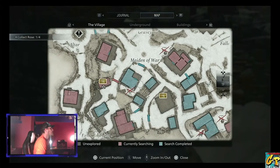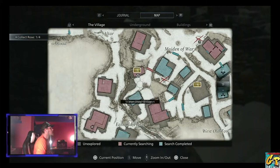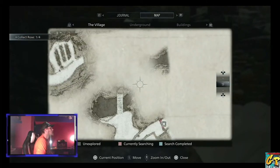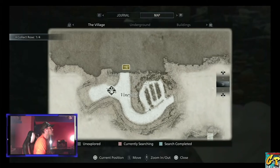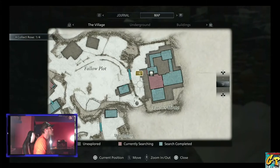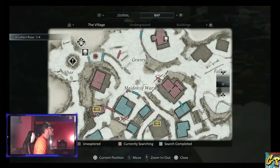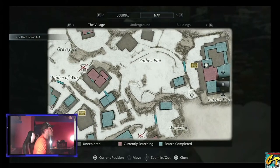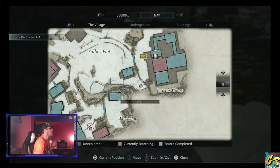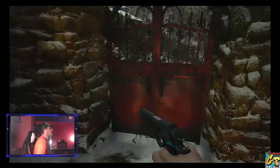What's the matter? This is the place I could possibly go. First, let's see if we can go over there to Luisa's, that treasure chest. Double back and hit that well. And we'll figure out what we're doing from there.